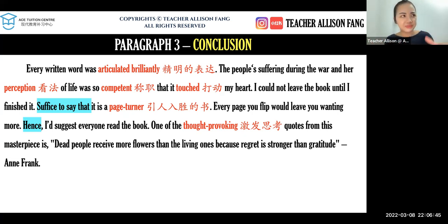So one of the thought-provoking quotes from this masterpiece, this particular book, you can read it yourself and you tell me what you think, okay? But everyone, in the real exam, if you're not able to write this thought-provoking thing, it is okay. You can use it as a simple sentence to construct, okay?